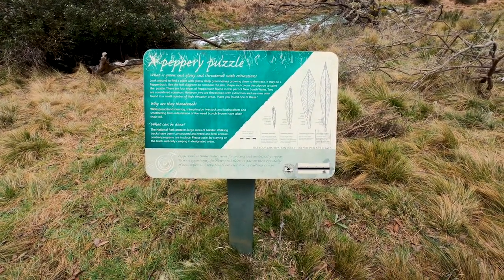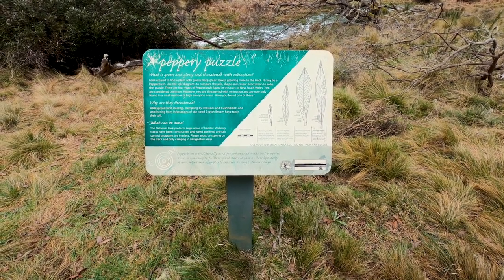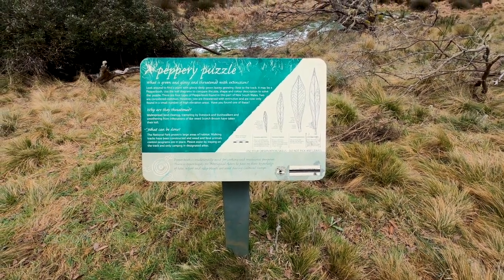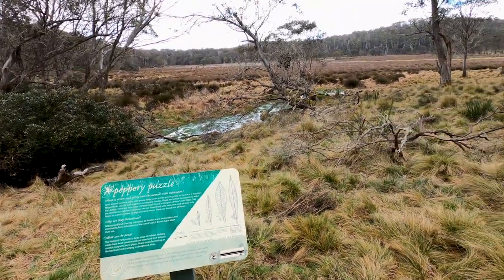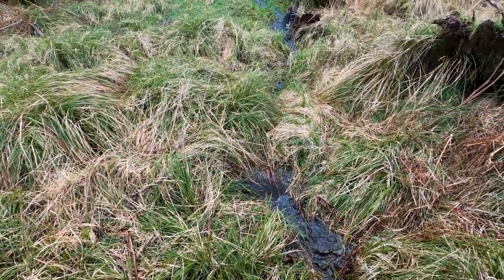Peppery puzzle. What's green and glossy and threatened with extinction? Pepper bush. Oh no, they're just the grass over there. It is.